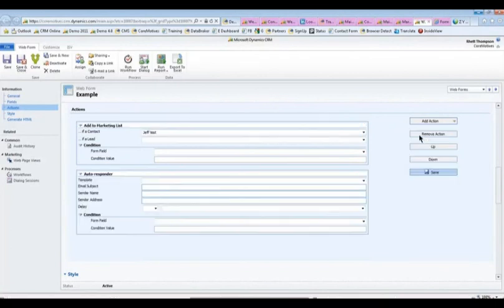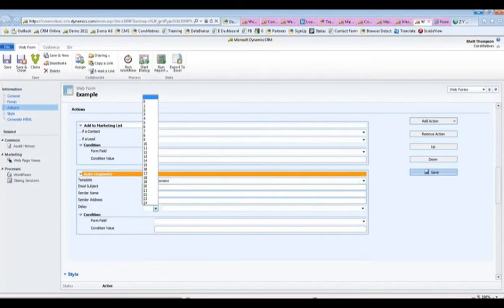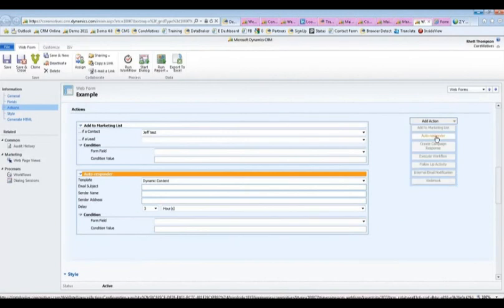I can add an autoresponder where I would say thank you, and I can trigger that to be 3 hours or 3 minutes after someone fills out the form. You'll notice I can trigger a workflow. I can send myself, a team. I have a whole host of these actions that are very, very easy to use.